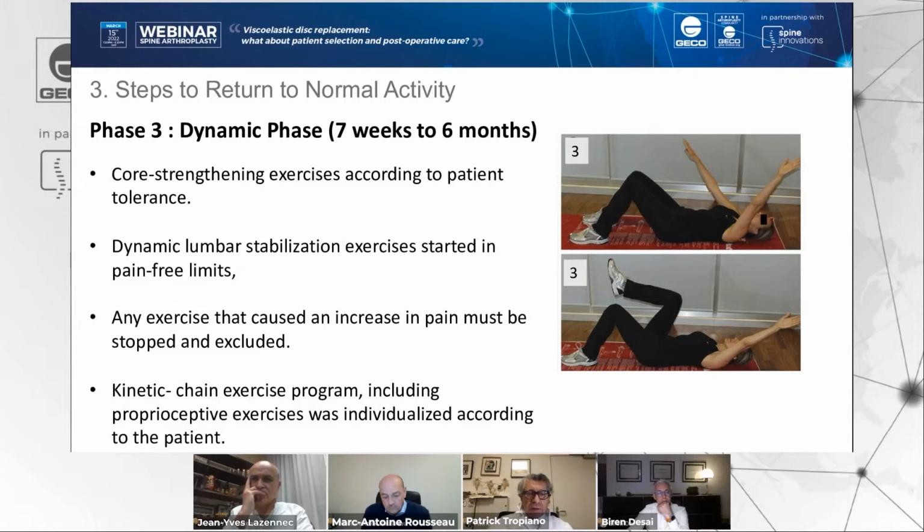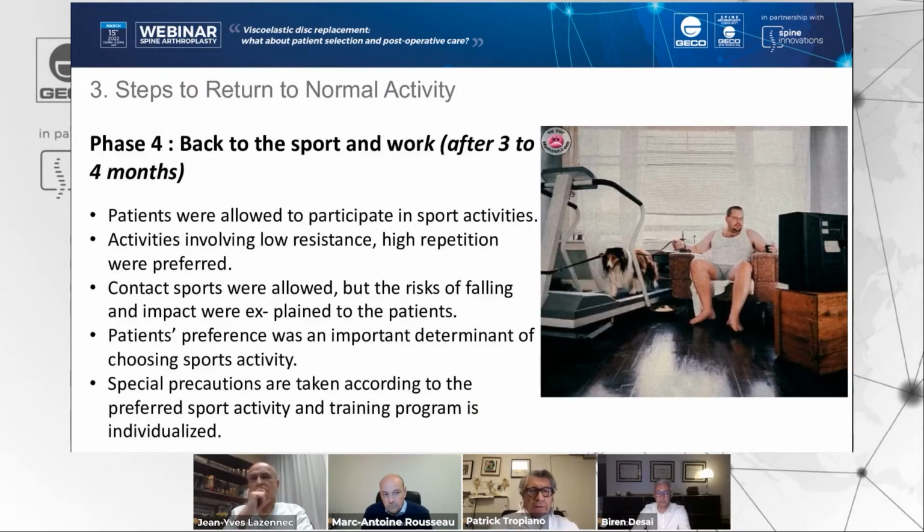A kinetic chain exercise program, including proprioceptive exercise, was individualized according to the patient. Phase 4 is back to sport after 3 to 4 months. Patients were allowed to participate in sport activities. Activities involving low resistance and high repetition were preferred. Contact sports were allowed, but the risk of falling and impact were explained to the patient. The patient's preference was an important determinant in choosing sport activity. Special precautions are taken according to the preferred sport activity, and the training program is individualized. To have a dog is also very helpful for this kind of exercise.